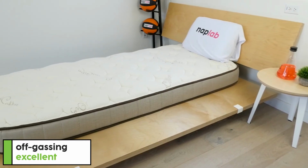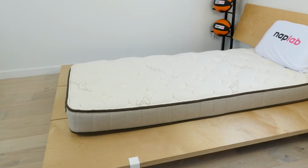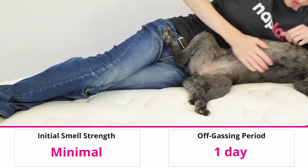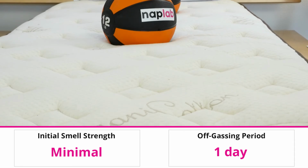To evaluate off-gassing, we monitor the mattress following the initial unboxing, taking a subjective measurement of any strong lingering smells. Off-gassing on the Lark mattress was extremely minor upon the initial unboxing. Within 1 day after unboxing the mattress, it had lost all significant odors.